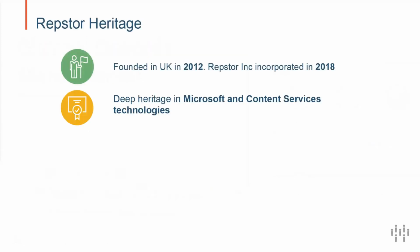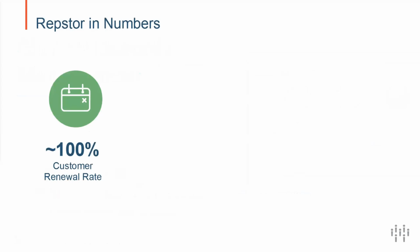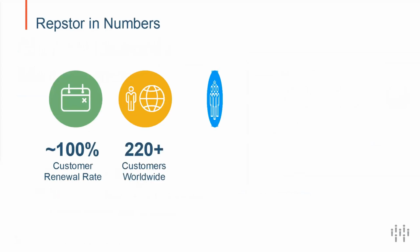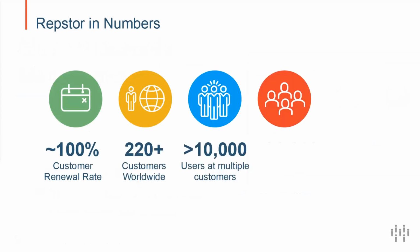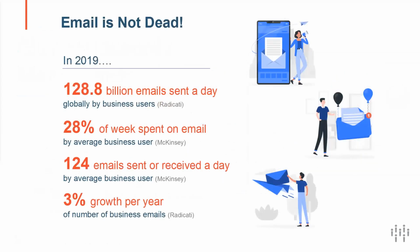So with that, I am going to turn it over to Richard, let him tell you a little bit about Repstor and get into the challenges with emails. Sure, thanks, Dean. So first of all, who are Repstor? We are a software company based actually within Northern Ireland. We have been operating since 2012.